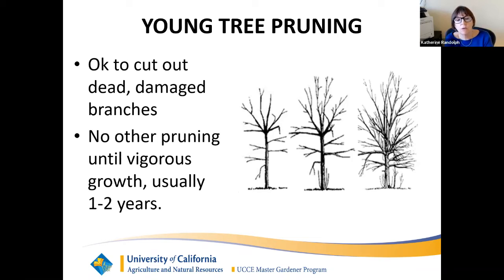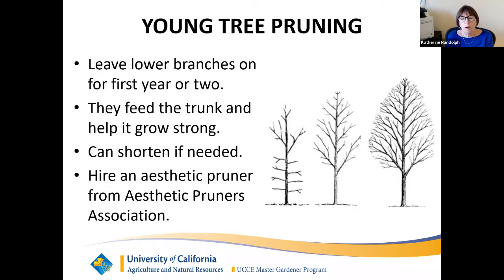When you put it in the ground, it's okay to cut the dead and damaged branches out. No other vigorous pruning really until it's starting to grow. You want to leave some of the lower branches on for the first year or two. The leaves and branches are feeding the limbs and trunks that they're closest to. That's where their carbohydrates are going for the most part. By leaving those little branches lower down, they're feeding the trunk and helping to increase its diameter. You can shorten them if they're sticking out too far and getting in the way, but wait for a while until the tree's firmly established before you take them.